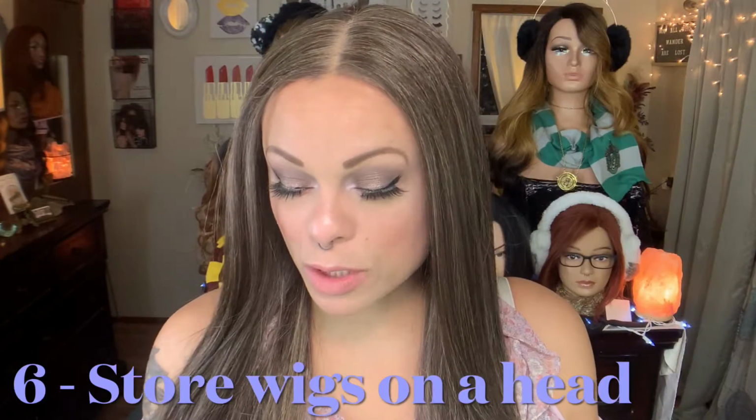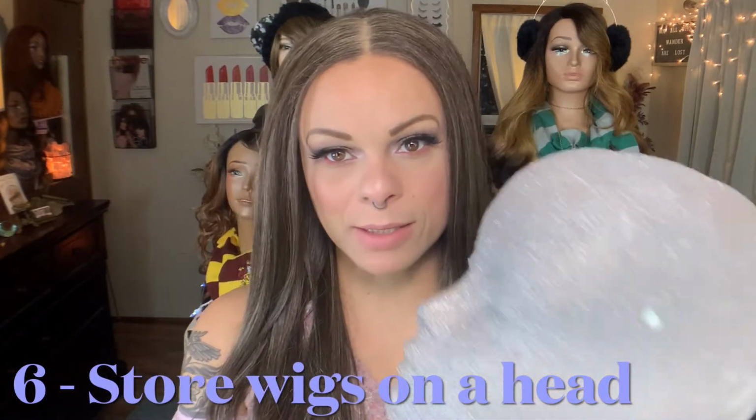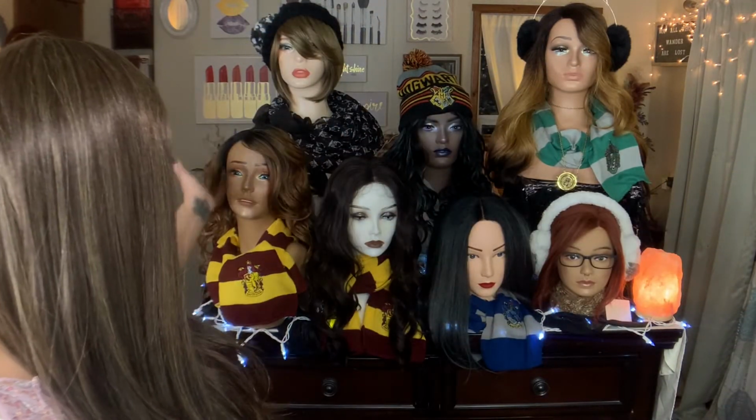Number 6 is to store it on a wig head. I painted this, but I have these foam wig heads that I used to use. Now I use these mannequin heads to store my wigs. It does help because it keeps the wig in shape. It also keeps the wig less tangled than just chucking it. I used to just chuck them anywhere. Then I have to go through the whole thing of detangling them and this, that, and the other thing. So storing them on the wig head will really help keep the shape and the longevity of the wig.